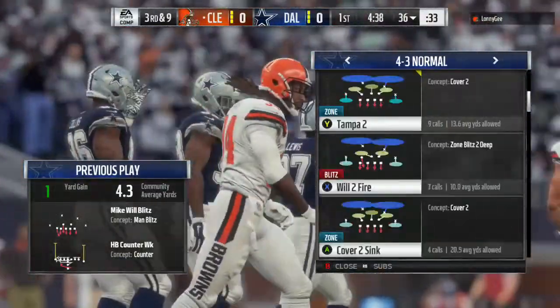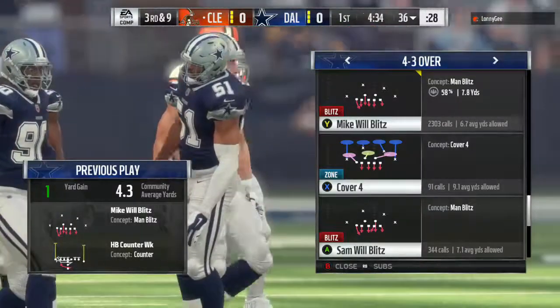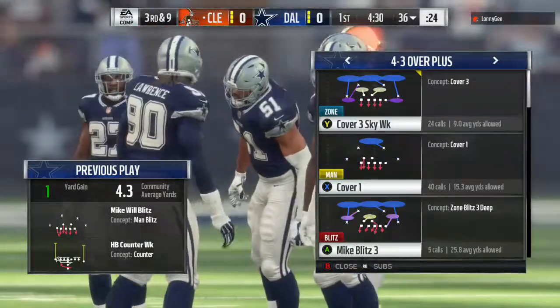Well, that's a good start to this drive on the defensive side of the ball. Force the incompletion on first down, then you're able to shut down the running play on a little bit of pressure going into the quick passing.